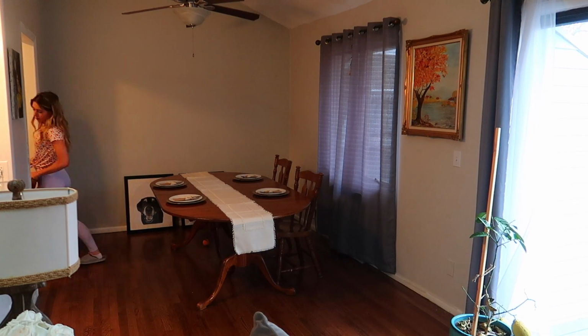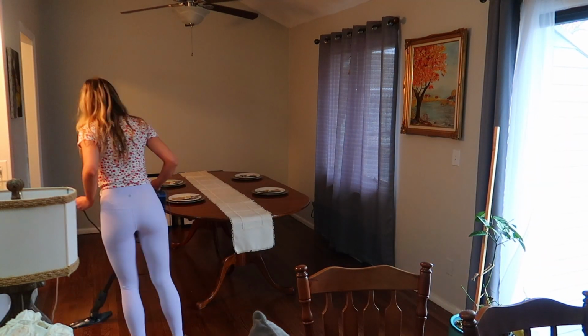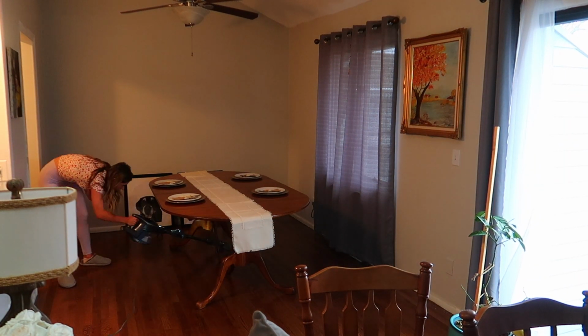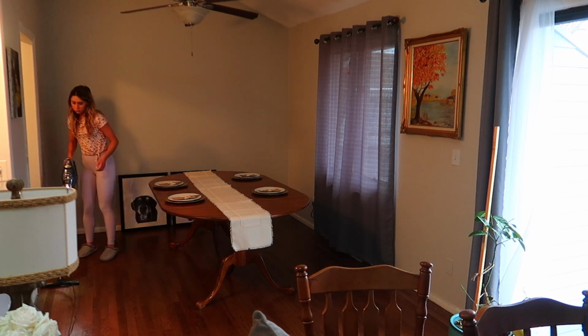And this is another step I don't typically take when I'm doing my weekly vacuuming or cleaning. I don't always move my dining room chairs out of the way, but when I do a deeper clean, I do like to move them just to ensure that that whole space gets vacuumed up.